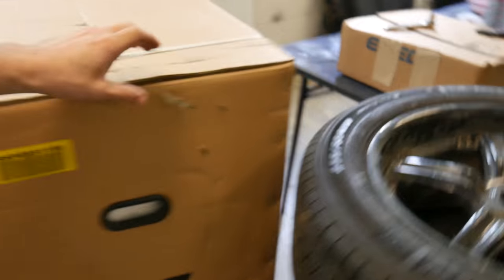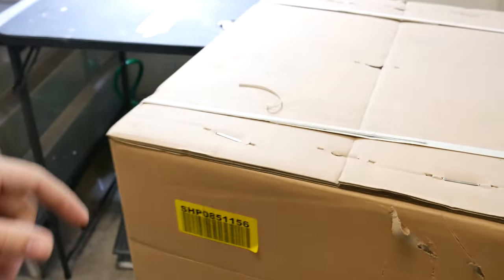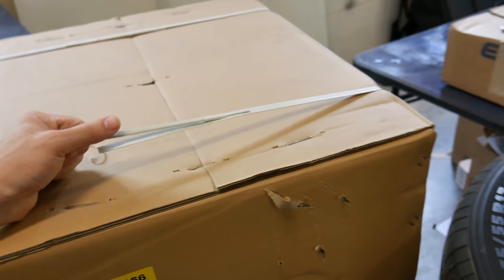So what we're gonna do today, since we're pretty much done with the Mustang, I do wanna open up this compressor. This compressor is not only just for hydro dipping, it is gonna be for air tools as well.